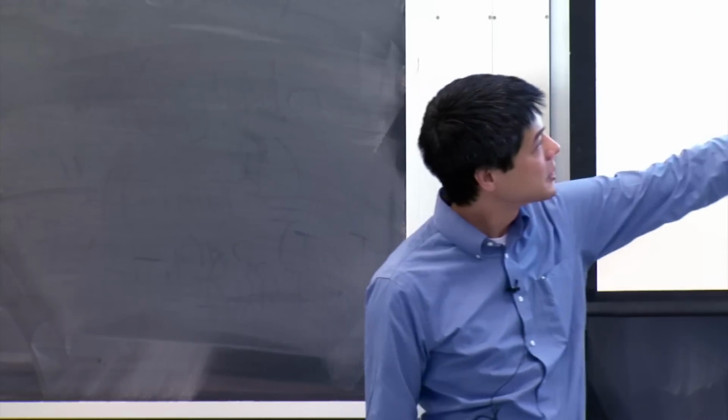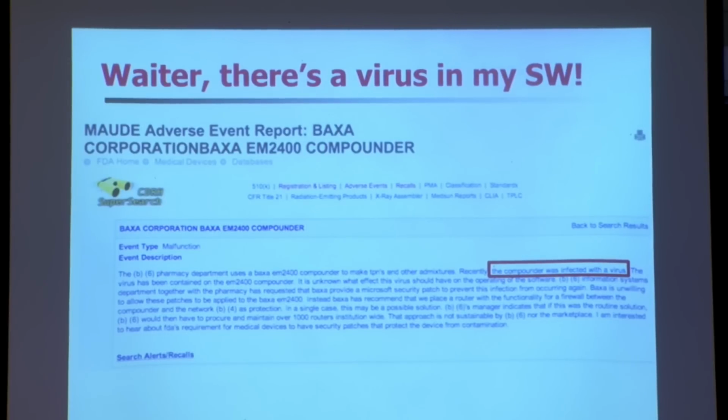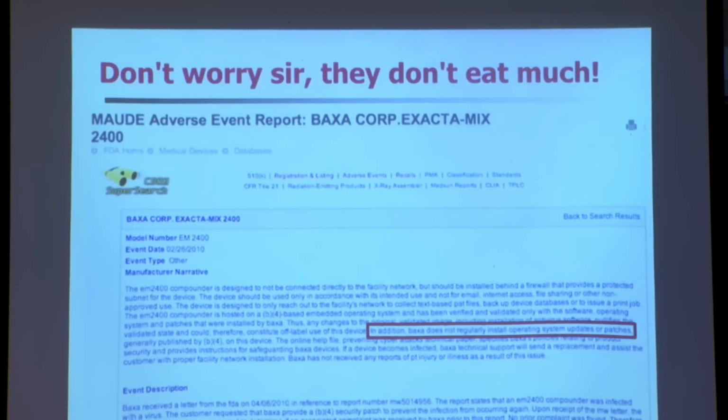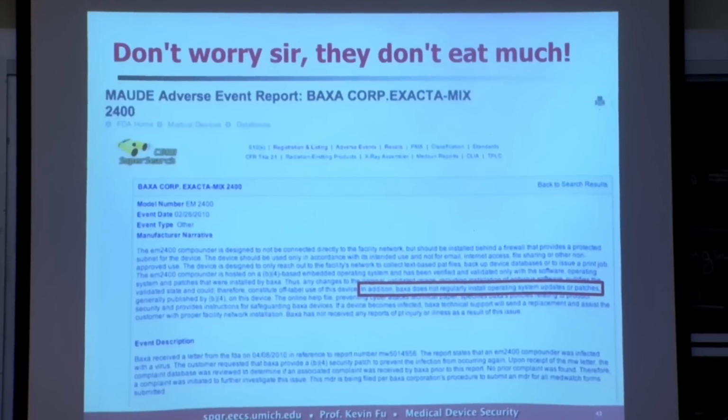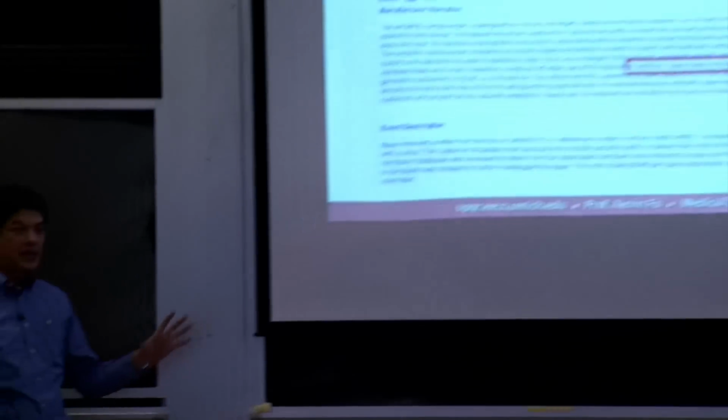What was interesting is there's a report that the compounder was infected with a virus. So we bought that compounder, and we found it runs Windows XP Embedded, surprise, and so it was vulnerable to all the malware that any other Windows XP box would be vulnerable to. But what was a little bit surprising to me was the manufacturer's response at the time. I hope they changed their tune, but at the time they said, we do not regularly install operating system updates or patches. This kind of struck me as, whoa, what? There's a huge misunderstanding about expectations of software updates. Let me be clear: FDA expects manufacturers to keep their software up to date.